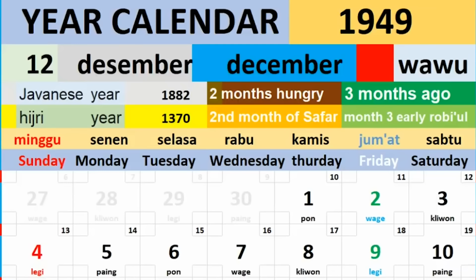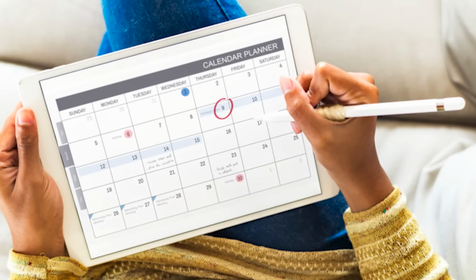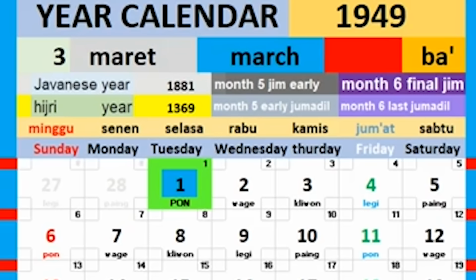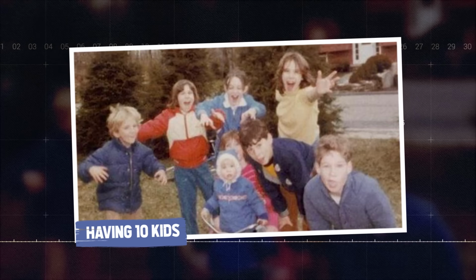1949 calendar. A 1949 calendar was essential for keeping track of days and appointments. Today, digital calendars on our phones and computers do the job better. The old paper calendars became obsolete as technology allowed us to manage our time more efficiently, turning them into charming pieces of nostalgia.